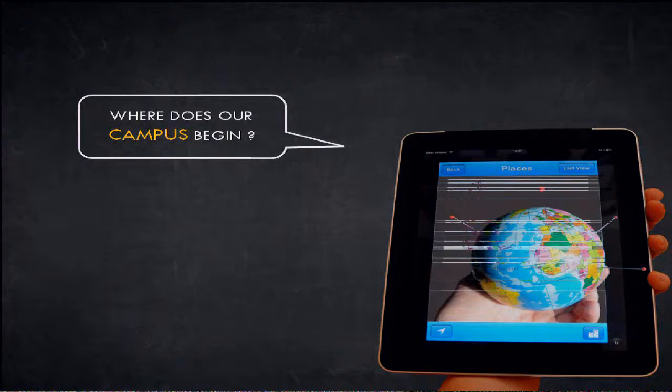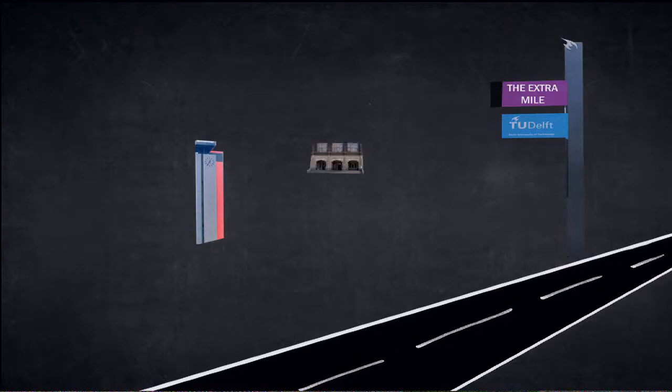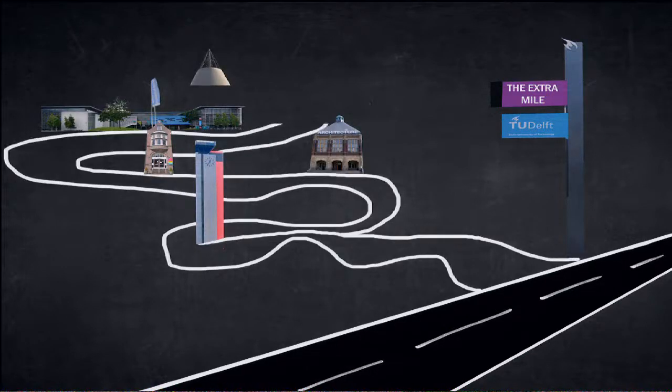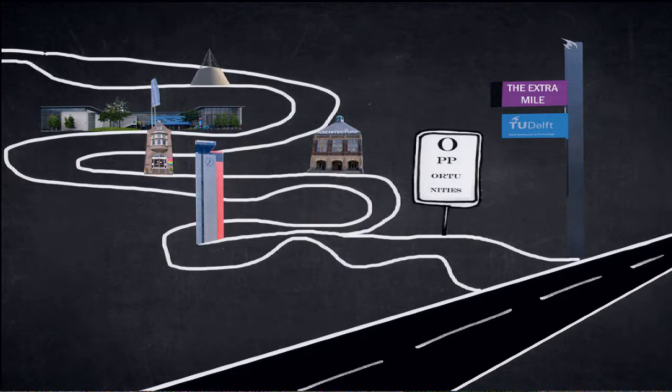One of the questions that arose was, where does our campus begin? When an online campus is open 24/7, this question isn't arbitrary. If you can convey a feeling of being there, value begins to add up. Because students can access information on the digital highway, they have become less dependent on a specific building to get information. So why should he or she be willing to walk the extra mile? Today's learners will be more susceptible to the felt learning opportunities the physical campus has to offer.